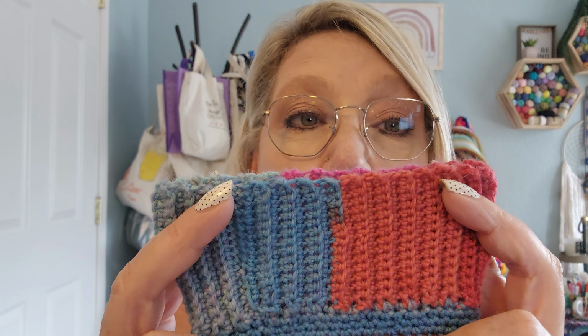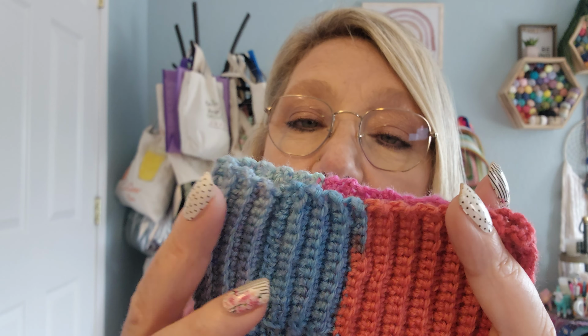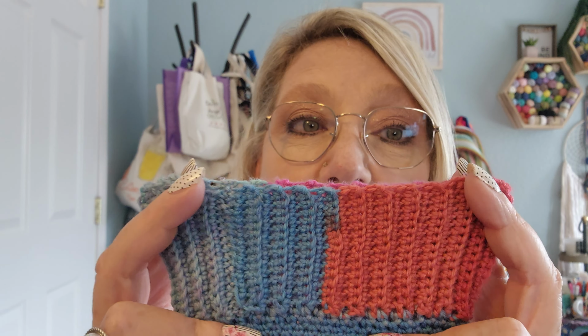Now, the top, this ribbing part up in here, the way that you achieve this, I did a tutorial on this, and this is just what we call a crochet ribbing, and you just go into the back of the crochets of the stitch, and you get this really nice stretchy.